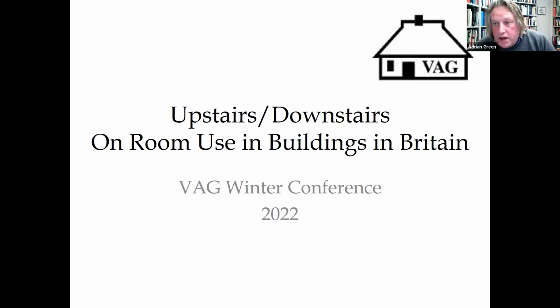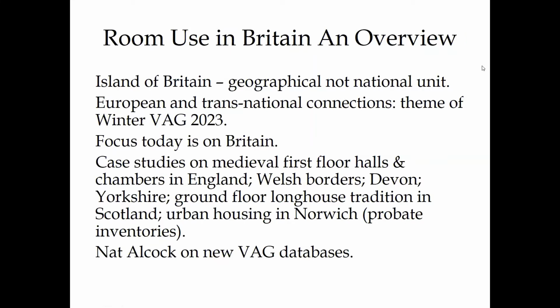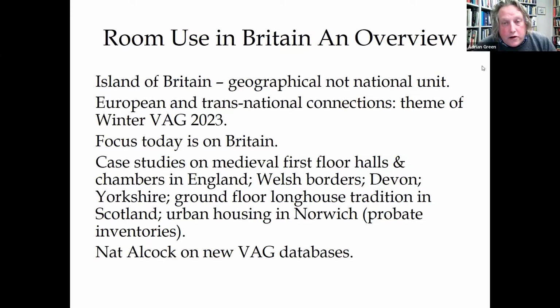Okay, well, I thought by way of a start, I would just say a few things by way of overview, really, across Britain as a whole. And I think it's worth thinking about Britain as an island, as it were, because it means we're not dealing with England, or for that matter, Scotland and Wales, as national units. We're dealing with buildings as part of the geography, really. And it's always been core to vernacular architecture to look at the regional variations and the local variations, and we can see those across Britain.